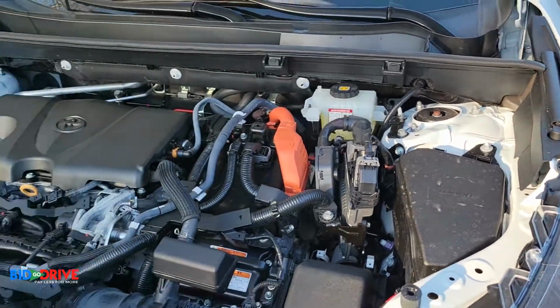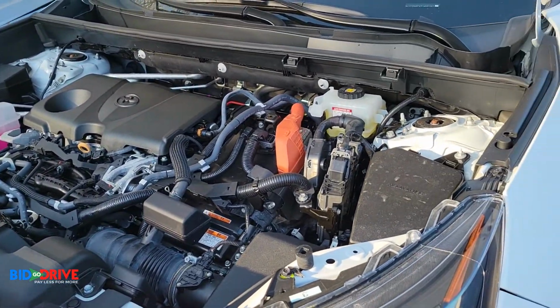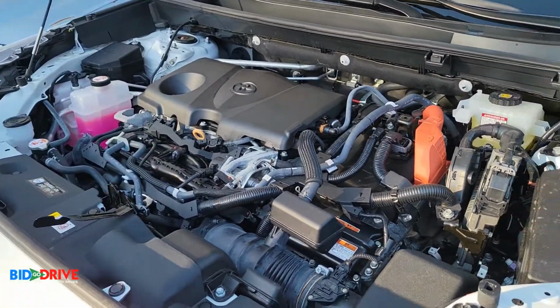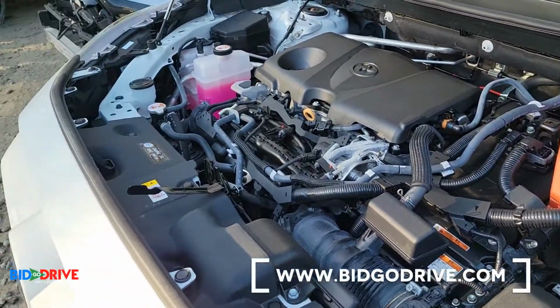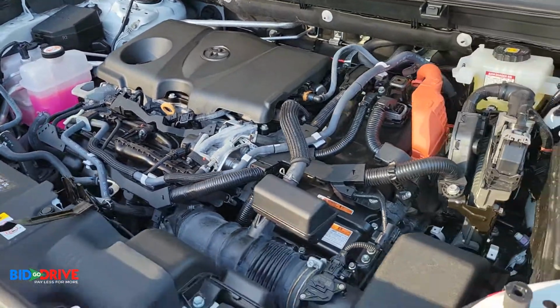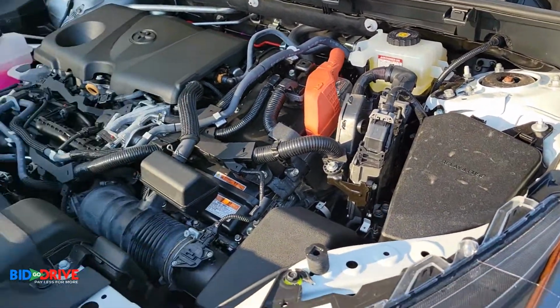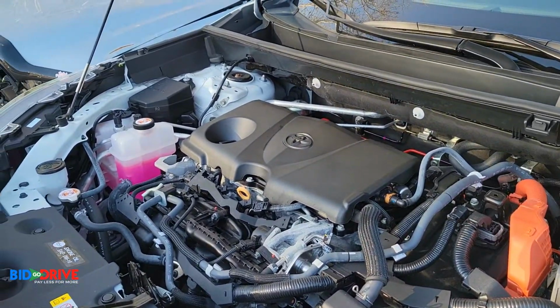Right now you're looking at a 2020 Toyota RAV4 XLE Hybrid. Right now we're looking at the engine compartment. Everything looks like it's intact. No damage. Radiator, everything looks like it's intact. The engine does run. The unit does lot drive.